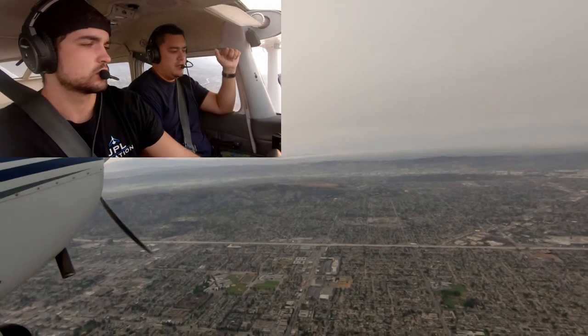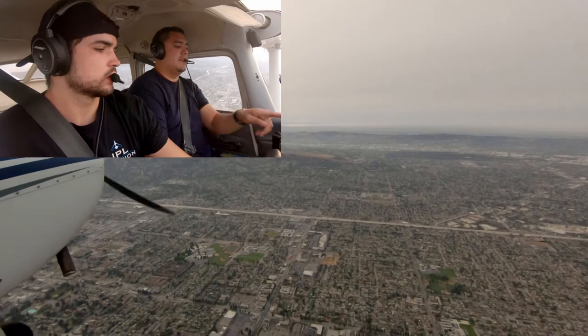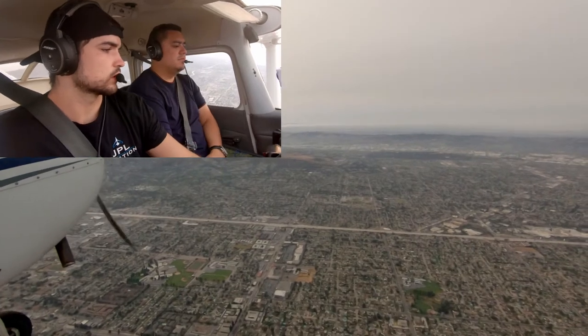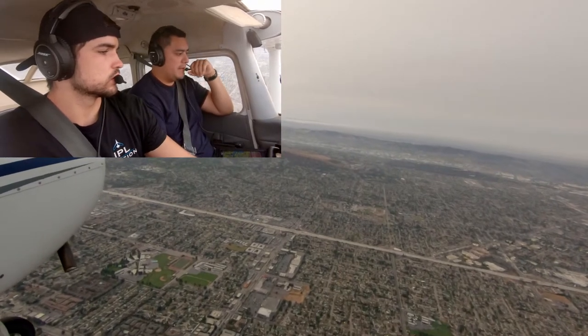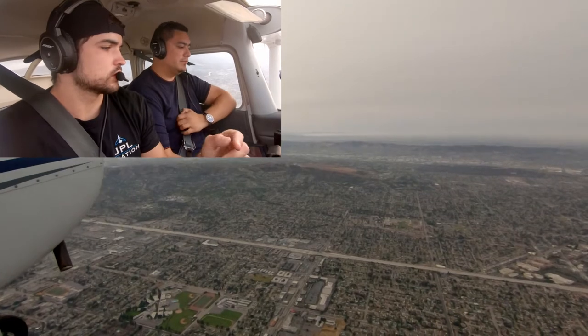So, let's try power off stall. Do you remember how to do the steps? Do you want me to refresh you? Okay. All right, so let's do heading 180. Power off stall first. Get coordinated first. 210. Alright. 180.